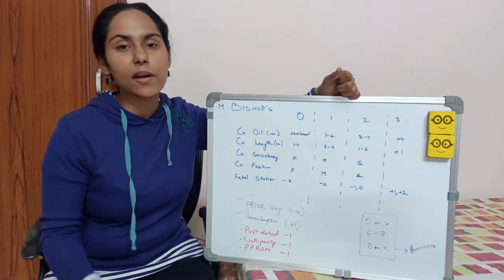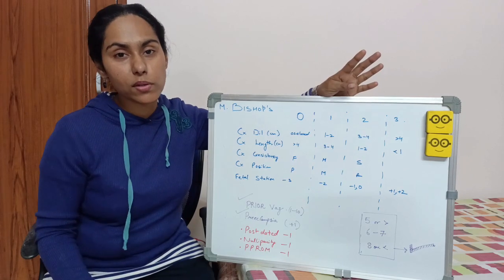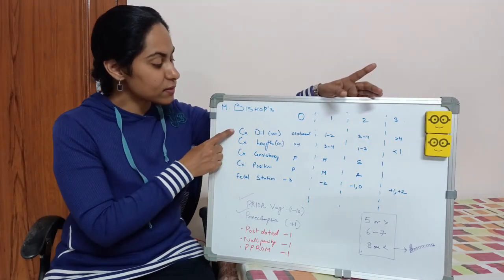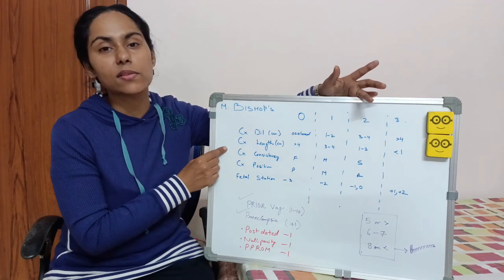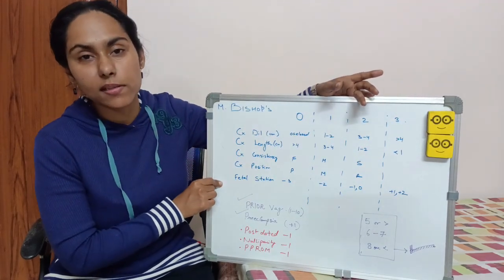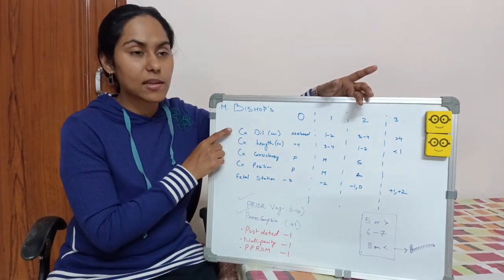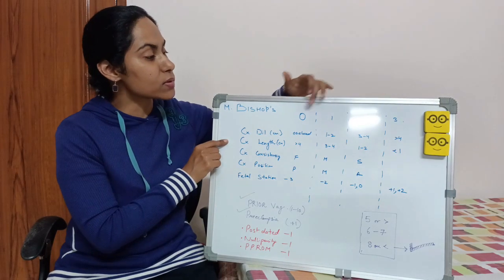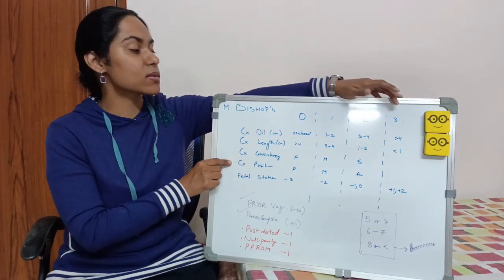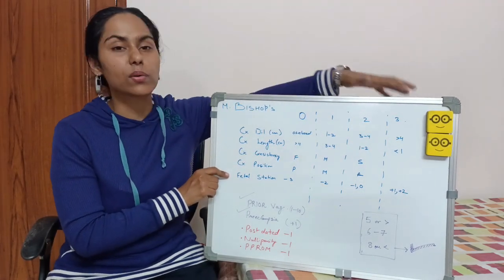So now just revising all the points of the Bishop score. There are 4 points of the cervix and 1 of the fetus. The 4 points of the cervix are cervix dilatation, cervical length, cervix consistency, and cervix position, and the one of the fetus is the fetal station. For the first 2 of the cervix, dilatation and length, we have a scoring from 0 to 3. And for the cervix consistency and position, we have the scoring from 0 to 2. And again for the fetal station, we have from 0 to 3.